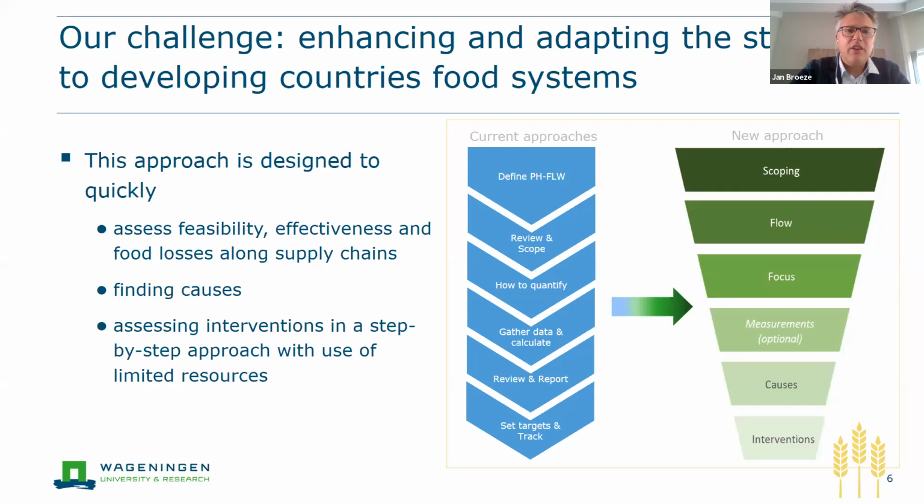Key is again assessing feasibility of doing interventions, potential effectiveness of interventions that could reduce the food losses along the supply chain. And for that, you need information about the causes, and you need information about the food losses and waste, at least what are the hotspots. And so for us, the reasoning is that we want to work on interventions, we want to improve the food supply.